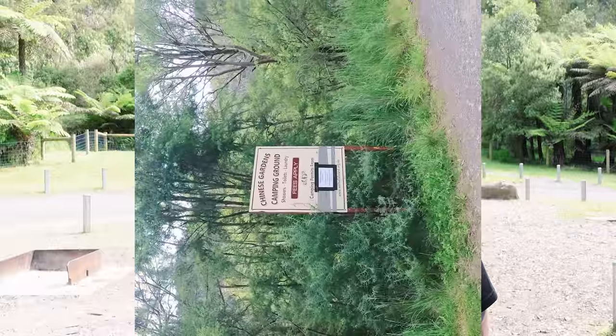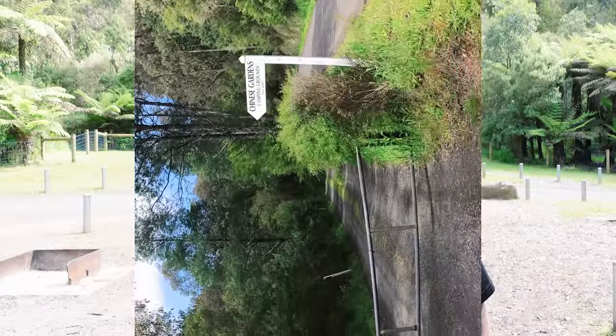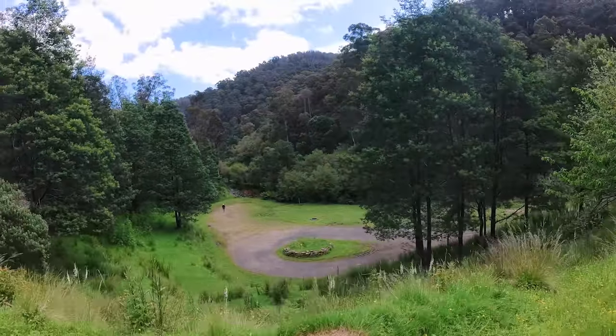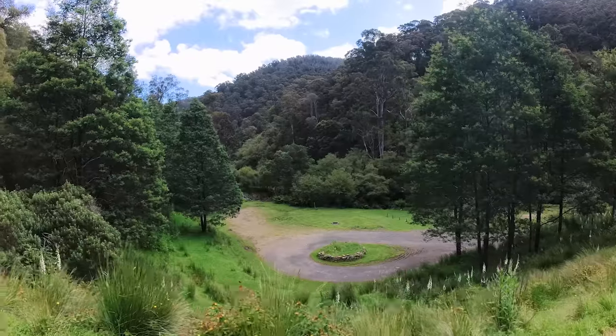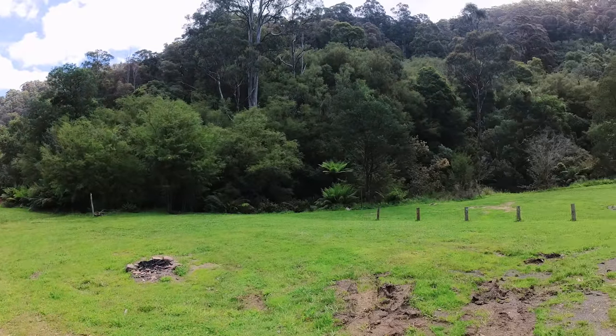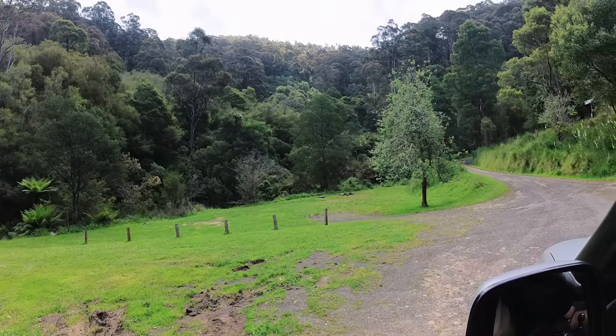There is one other camp spot. It's called the Chinese Garden. It is paid though, and it's very expensive. We went for a drive in there yesterday, and it's just a patch of grass that backs onto one of the little rivers there. Not massive. You could probably fit, I don't know, 20 vans in there if you really wanted to. Not a huge area, but it does have amenities and stuff.